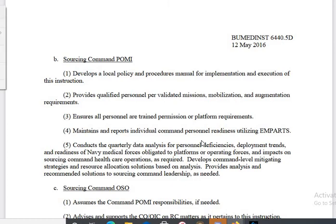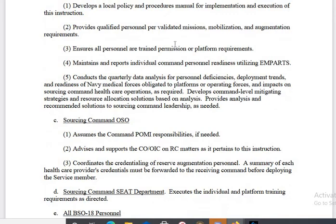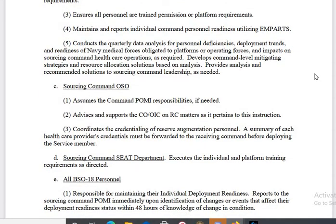Then this is what the POMI does. They develop local policy. They provide qualified personnel. They make sure people are trained. And they maintain individual command personnel readiness using MPARTS. So MPARTS is like big. I think of MPARTS as kind of like the readiness portal for deployment stuff. They also develop command level mitigating strategies, and they do quarterly data analytics for anything that's jacked up.